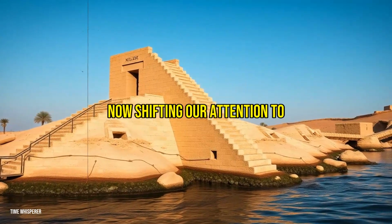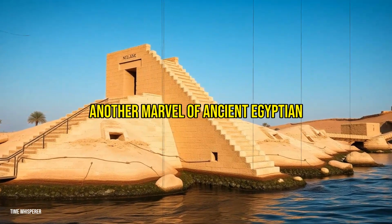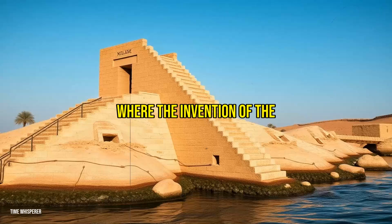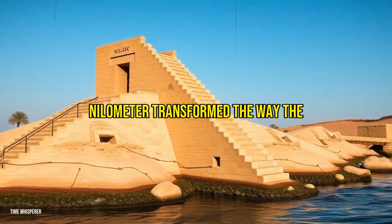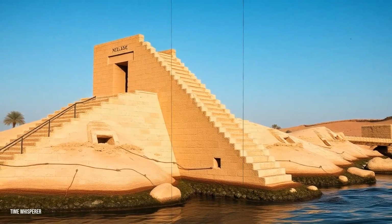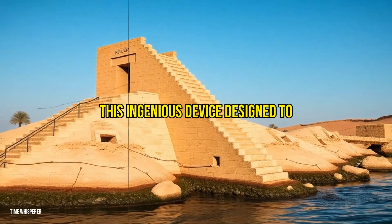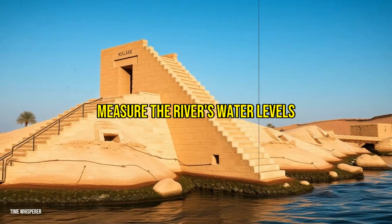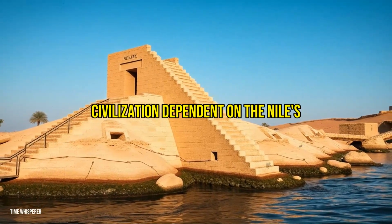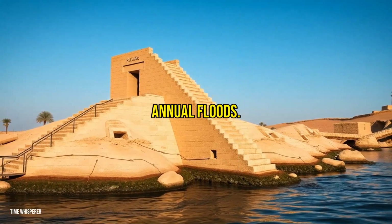Now shifting our attention to another marvel of ancient Egyptian engineering, we find ourselves at the banks of the Nile, where the invention of the Nilometer transformed the way the Egyptians interacted with their greatest natural resource. This ingenious device, designed to measure the river's water levels, was not just a tool but a lifeline for a civilization dependent on the Nile's annual floods.